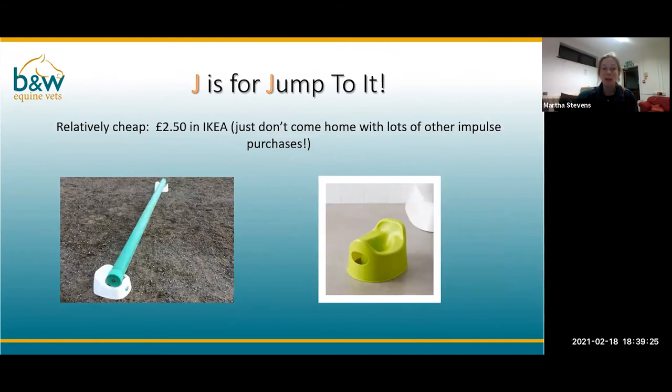You can do it pretty cheaply. So this delightful picture is something that I've seen a couple of clients use, and it's literally potties. Get a couple of potties, pop a pole across them, and it just raises it a few inches off the floor, and it makes a lovely little raised pole. That's not really a jump, it's just a nice raised pole that the horse can lift the legs over and do some strength training with.